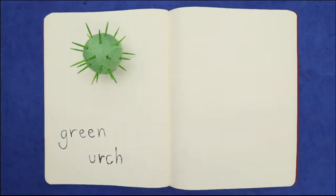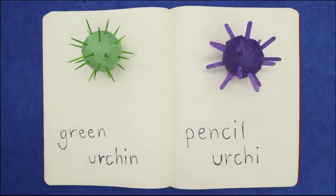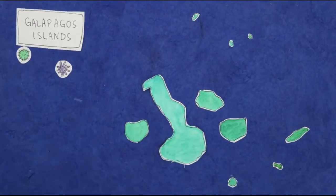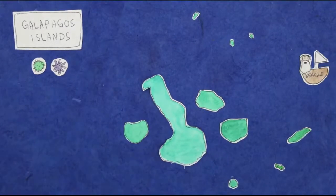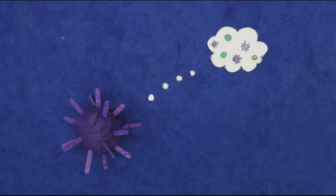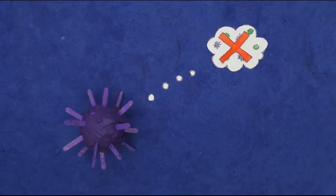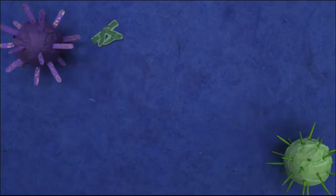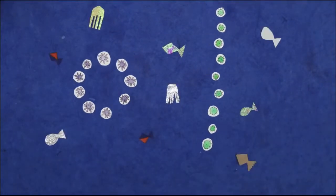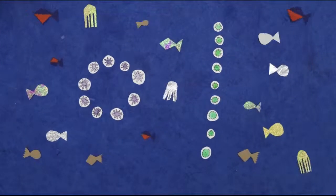This is a tale of two sea urchins, one green, spiky and fearless, the other purple, blunt-spined and shy. The green urchin and the pencil urchin live in the Galapagos Marine Reserve, in the waters Charles Darwin once sailed over. You might think an urchin is an urchin, but a few surprising differences in the way these cousins eat and are eaten have led them to develop unique ecological identities. This can impact diversity around them.